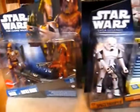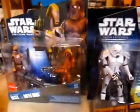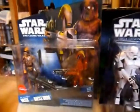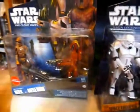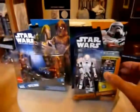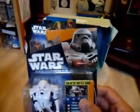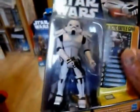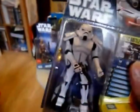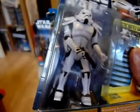Okay, so we looked at some 2010 figures, and we've looked at a couple of vintage carded figures, and now we're going to look at a couple of Saga Legends and a Clone Wars 2-pack. So the Saga Legends figure is the Space Trooper, and this is a re-release. It's got a nice illustration there of the Space Trooper. This is the second version of the Space Trooper. There was one back in the Expanded Universe on Power of the Force, which I still haven't got. Once I've got that one, I've got all the Expanded Universe Power of the Force figures.